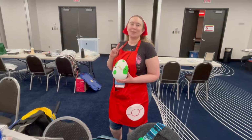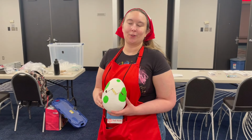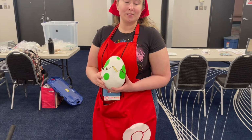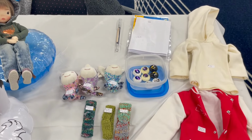Hey, welcome to Doll North. This is my table. I'm just a secondhand seller of goods that I've already purchased. I've got some resin, I've got some other stuff, some clothes, just a whole bunch of little knickknacks, something to make the hobby fun.